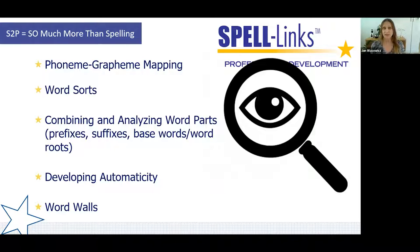All right, with that, checking in on time, let me go one more slide. I'm going to pause in just a minute and take any questions you might have. But again, speech to print instruction is not just about spelling. In the next section, I'm going to present some activities, and I'm going to focus on some common activities that many of you, maybe all of you, are probably already doing. I'm going to talk about phoneme-grapheme mapping and word sorts and combining those morpheme word parts, developing automaticity, and word walls, which isn't an activity per se, but it's something you do. I want to talk about all of those, but through the lens of speech to print. How might we modify or tweak those activities to really pull in and leverage what we know about speech to print instruction?